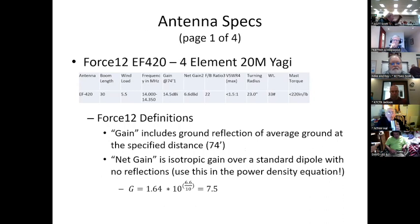Okay, now we're gonna see how to put this all together in a minute because I have a spreadsheet that will show you for the various antennas. But let's say that you have antennas of a certain type, and you're able to get from the manufacturer the performance numbers for that antenna. So this is for a Force 12 4-element 20-meter Yagi.